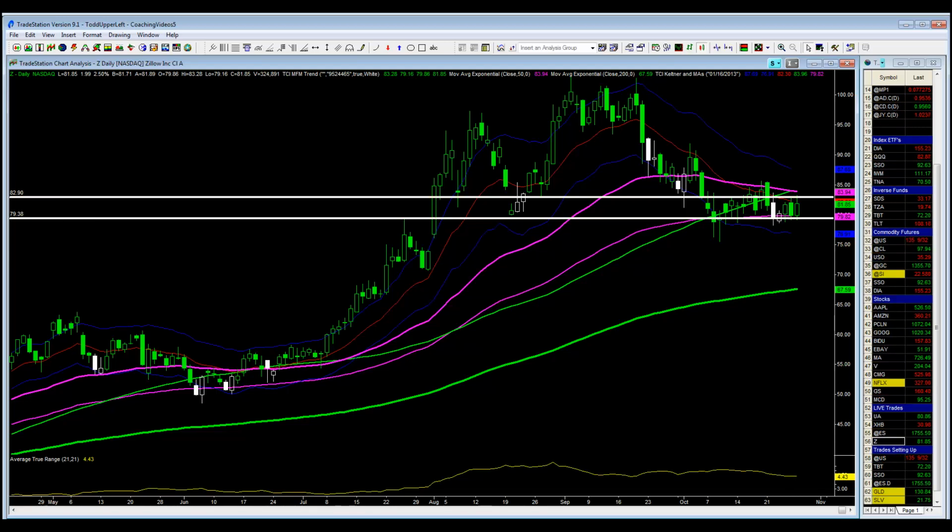If you look down here, the 21-day average true range, the ATR, is roughly $4.43. That's pretty nice movement during the day. My stop on this particular trade was down at 78.57, right below the low of that inside pattern. The first profit target was 83.22, which it actually hit today.